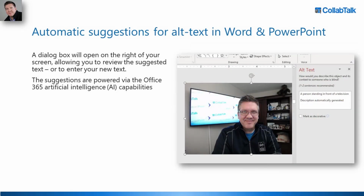And so in this example in PowerPoint, you can see that alt text, and you can toggle on or off for Office 365, the AI, to make some suggestions, and then enter in that text, whatever you want that to be. And so that's a really powerful capability. It's another AI-focused feature that is enabled because of the connection to the cloud through Office 365.